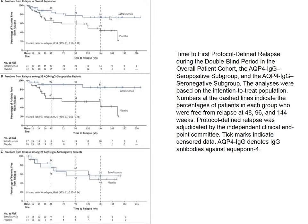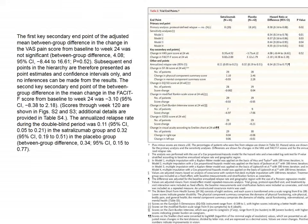And what we see here is that in the general study, the satralizumab treated patients had a freedom from relapse that was better than placebo. And it looks fairly impressive, but what's even more impressive is that amongst the patients that had antibodies against aquaporin 4, they did even better with satralizumab compared to placebo. And in the patients that were negative in terms of antibody to aquaporin 4, there was no advantage to receiving this IL-6 receptor antibody. Now, the numbers here are too small to draw major statistical conclusions because this condition isn't that common. But just glancing at these data, that's what the outcome looks like.